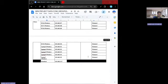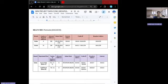Next, for the branches, we have used the network block 10.0.0.0/23, which gives us 512 addresses, and we have allocated 256 addresses for each branch. Branch Kulim only requires 9 addresses, and branch Skodai requires 15 addresses, which can be taken from the usable IP range as mentioned in the table. We've also allocated 2 addresses for the network address and broadcast address for each branch.